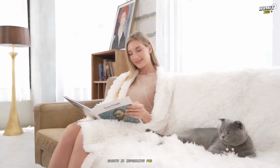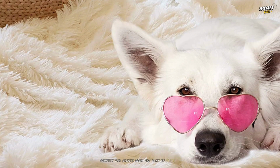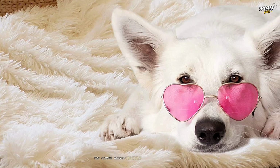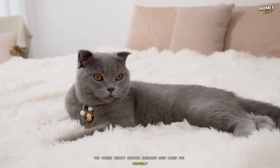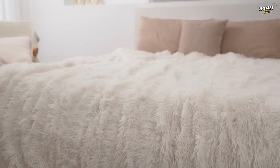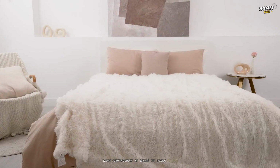Warmth is impressive for the weight, perfect for nights when you want to tuck in and actually stay put through a full movie. The fibers resist obvious shedding when cared for properly, and the reverse is skin-friendly for people who prefer a smoother touch under the chin. Wash performance is where it earns trust.